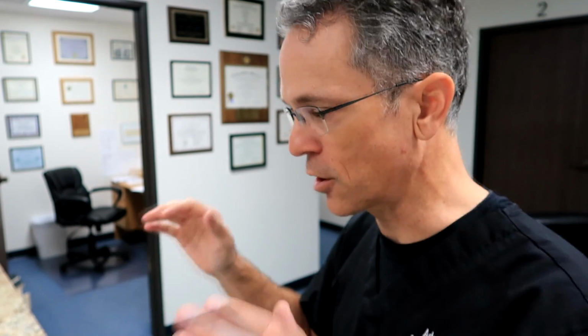Your feet are dangling, legs are crossed, no back support. They slap the blood pressure cuff on, the wrong arm of course, over your clothing, and your blood pressure's high. So just because you don't have adequate back support and because your feet are dangling and not flat on the floor, your blood pressure numbers can be 6 to 10 millimeters higher artificially.